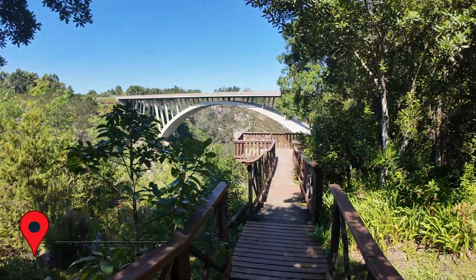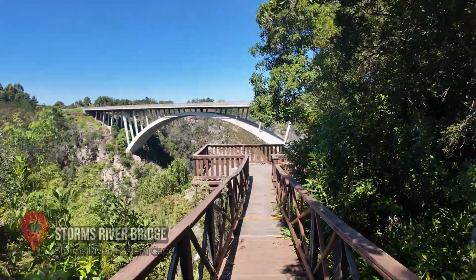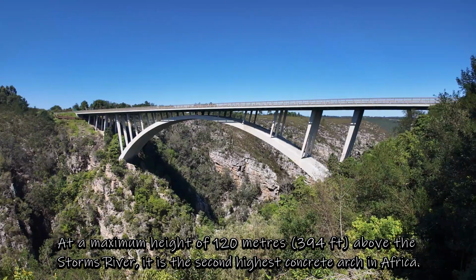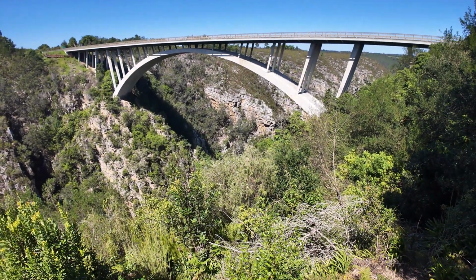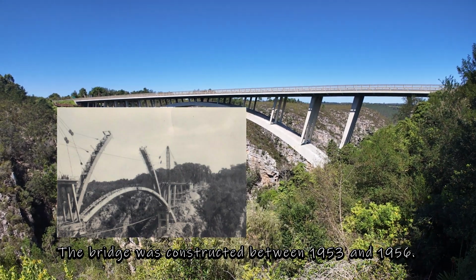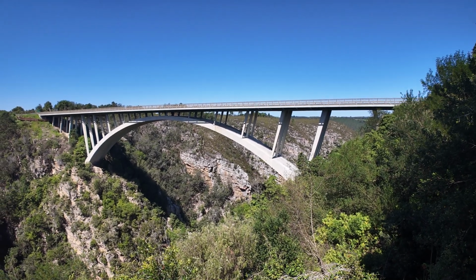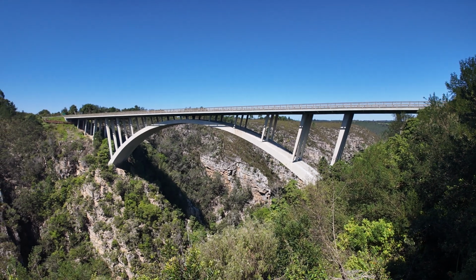So this is the Storms River Bridge. And down way down below, can't see it now, is the Storms River, which empties out into the ocean there by Storms River mouth, where I'm camping, where I was walking this morning very early.